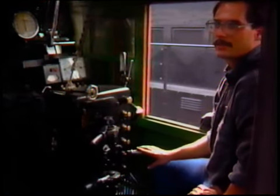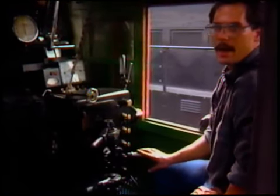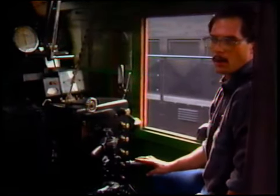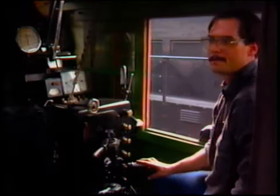You don't want those to apply because in a steam locomotive you'll heat the tires up from the friction of the brake shoes and cause the tires to slip. And it also keeps the slack stretched out on the train.